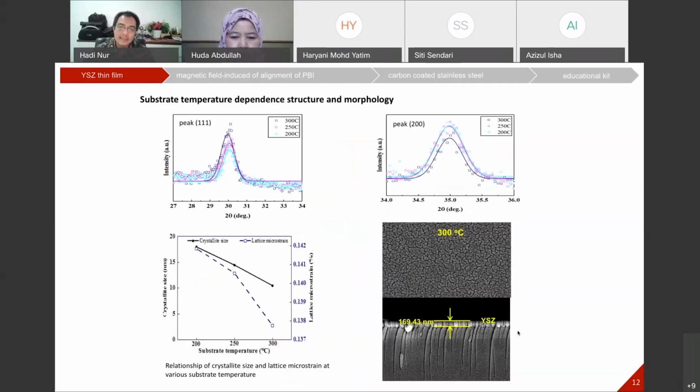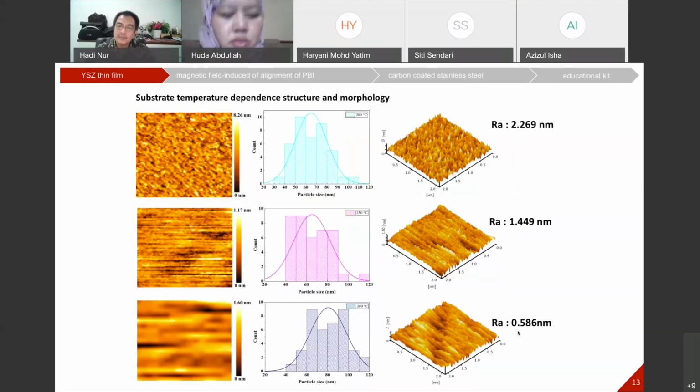We found that the structure and morphology also depend on the substrate temperature. In this slide, it can be seen that there is an effect of temperature on crystallite size and also lattice microstrain when heated at various substrate temperatures. The atomic force microscope image shows a clearer picture of the substrate temperature dependence of the structure and morphology, where the best result is obtained when heating at 300 degrees Celsius.